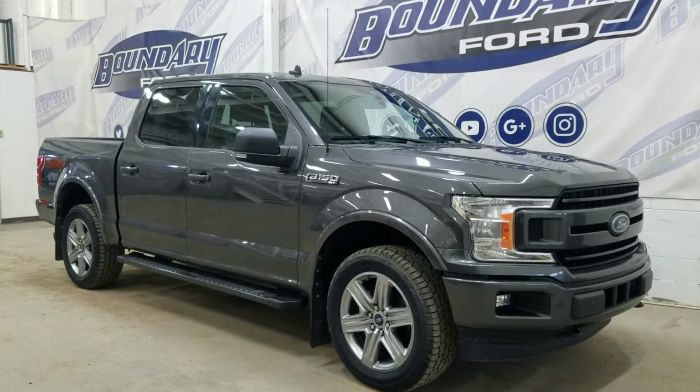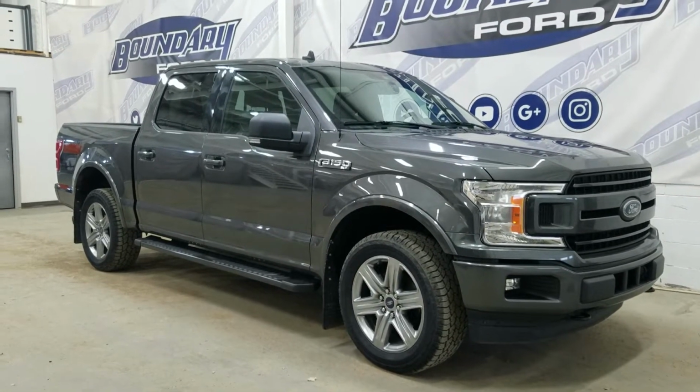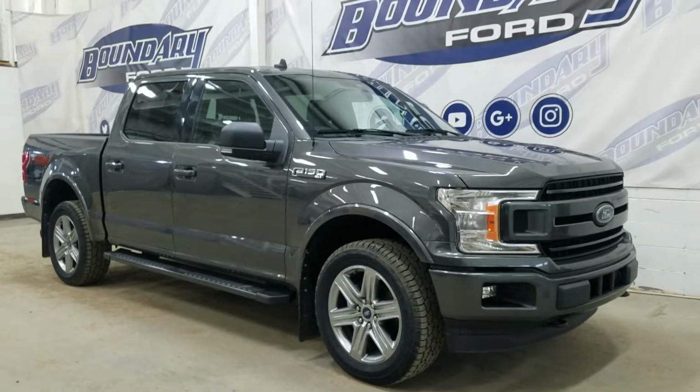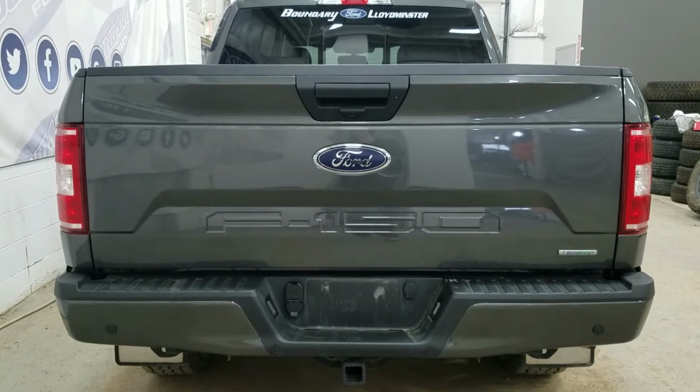Over at the side we have 20-inch aluminum wheels wrapped in Sailun tires, as well as color-matched handles and black mirror caps. This 2019 Ford F-150 also comes with FordPass Connect. At the rear, we have a rear camera with reverse sensing system.